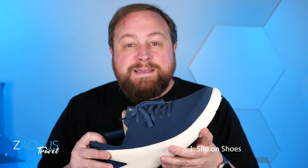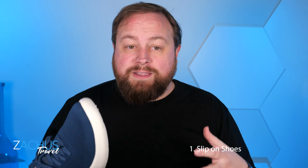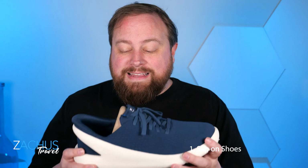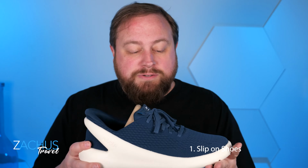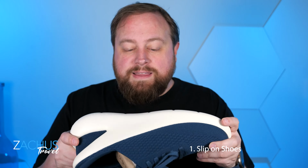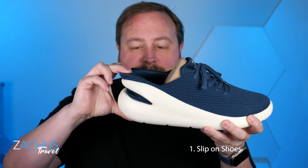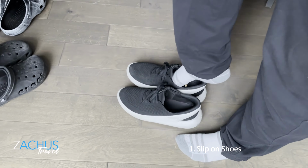Number one is slip-on shoes. When you're going through security, unless you're pre-check, you have to take your shoes off. It's good to have a good slip-on shoe, especially on the flight. Maybe you want to take your shoes off and rest a little bit from them. Just easy. These are Kizik's, so they look like they're laced, but they're actually built with the technology that lets you slip them on, but they stay secure.